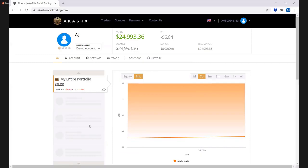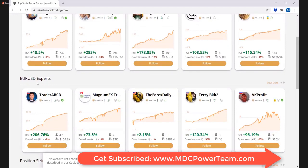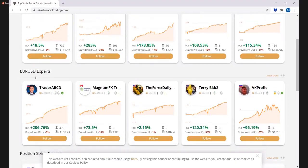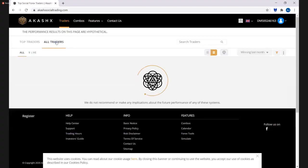Where do you get started? What do you do? Well, the first thing you'd want to do is check out the traders that are available. You want to see who's on here, what their trading history has looked like, get familiar with their track records, what they trade, how they trade, what kind of risks they take, what kind of returns they've generated. These are all important things that you'll first want to begin checking out. So this main top traders page breaks them down by a few different categories. Weekly choices, who's performing well now. This one is Euro USD experts, the Euro USD being the most heavily traded pair. Position sizing experts, etc. But we can also click here to show all traders.